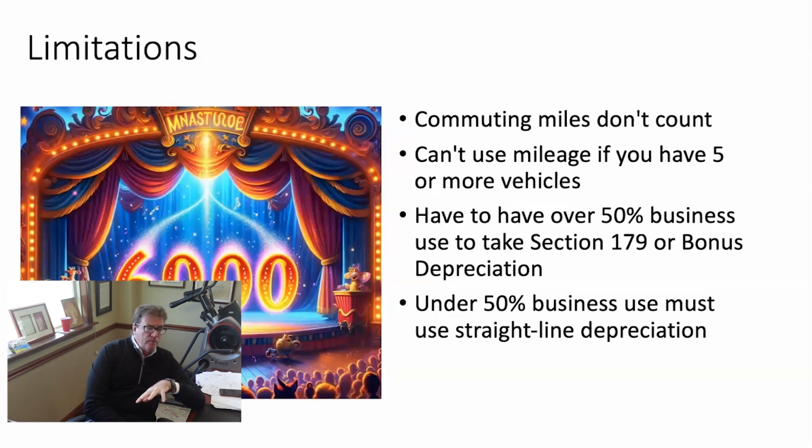Again, you have to have over 50% business use to take the Section 179 or bonus depreciation. And by the way, a lot of people don't know this, but if you start out over 50% business use and later it falls below 50% business use, you're supposed to go back and recapture. It's a real pain in the rear. We've had it happen a few times. You go back and recapture that accelerated depreciation you took early in the life of the vehicle.